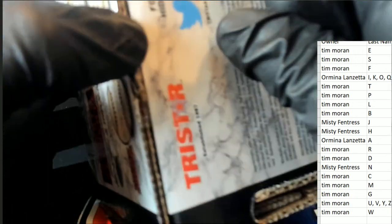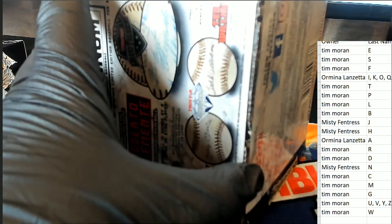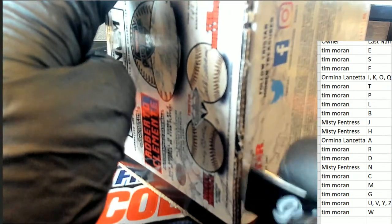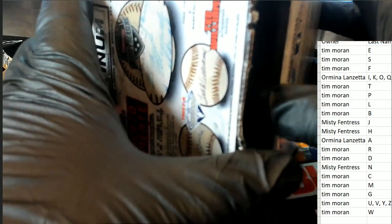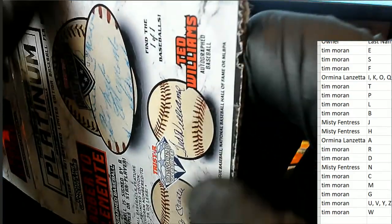So I'm trying to figure out where to slice in. I think slicing in right here. Oops. Yeah, slicing in right here. That's the magic spot. Okay, there we go. Open sesame. Open sesame. Ooh.